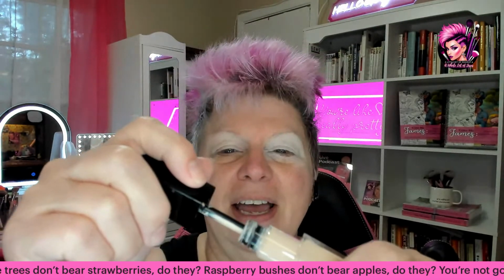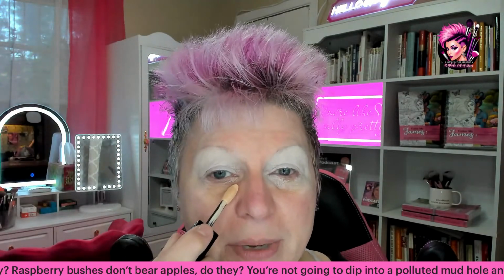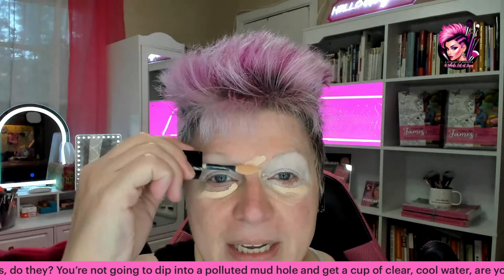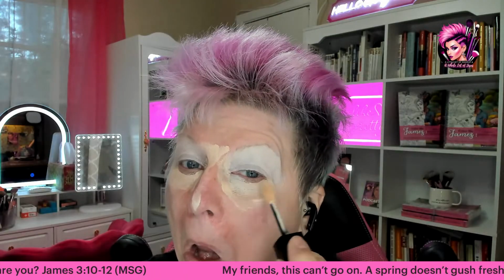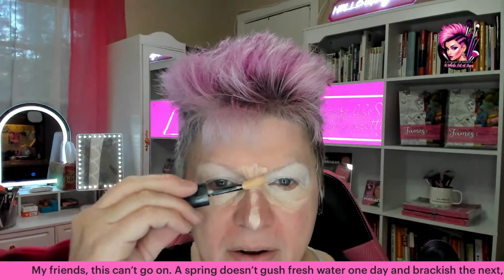So let's go ahead. This one has a nice little doe foot on it, so that one doe foot should be enough to do everything. I'm just going to glide it in place there. Get it right up underneath there. Get it in here because I've got some darkness that happens in here. There you go. And this can look like a crazy person, but that's okay.